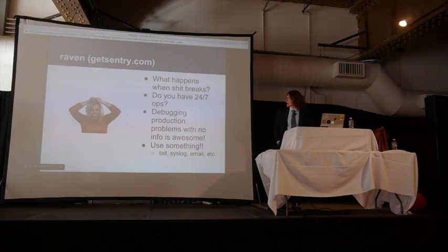Raven, GetSentry.com. There's, I think, another one that's pretty popular called Airbrake. I'm just pimping out this one because I like it.